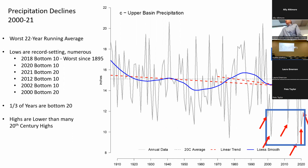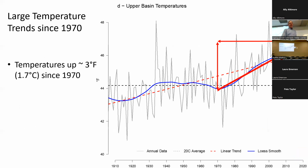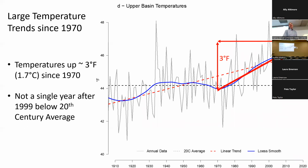And there's some now disturbing science, and I'll mention this, that suggests that the precipitation declines we're seeing are human caused. This isn't just natural climate variability, that we humans have actually changed the precipitation patterns and amounts in the Colorado River Basin. What about temperature? Same kind of graph. Temperature's up 3 Fahrenheit, 1.7 Celsius since 1970. And importantly, not a single year after 2000 is below the 20th century average. And I would posit to you that we will not ever see in our lifetimes another year that's below that 20th century average.